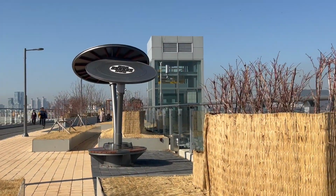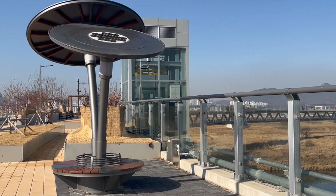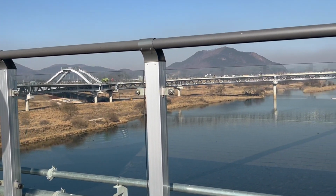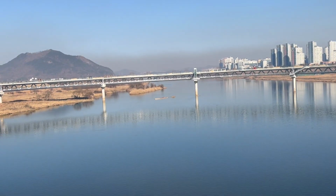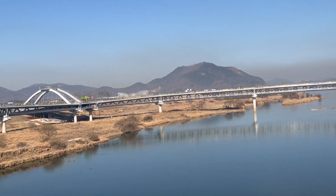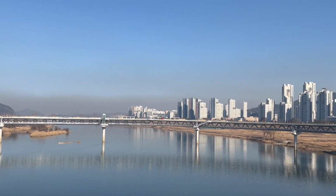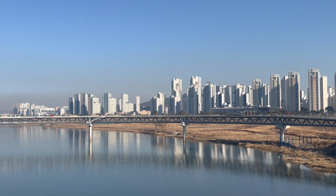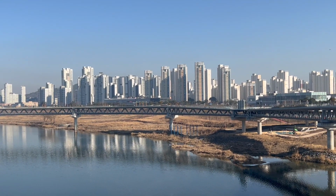I spy solar panels. Nice, eco-friendly. There's also an elevator right there. Say, for example, I come on my bicycle. I'll leave my bike down below, but I can always take an elevator or stairs up. And that way I can enjoy coming up here, enjoy the gorgeous view. Sit down. Oh, there's the water park over there.